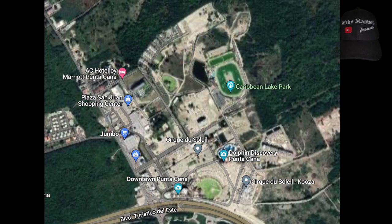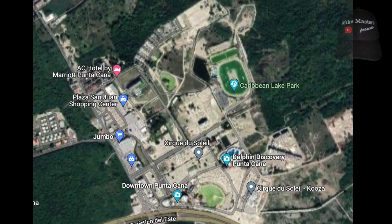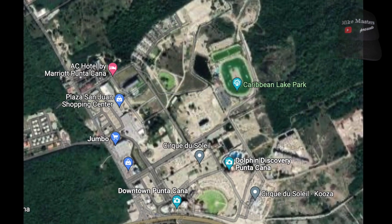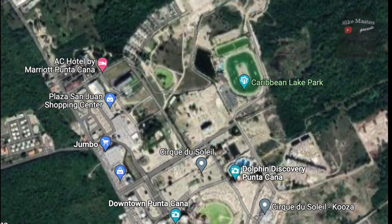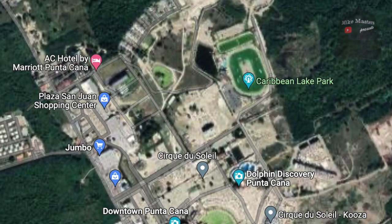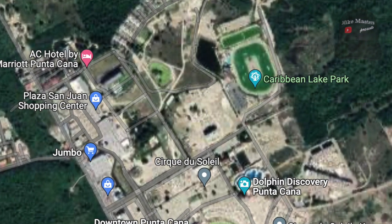In today's video, I will be sharing with you part 2 of drone shots, and this one will cover the downtown Punta Cana area. There are many things going on there, and I was able to capture images of some of the projects currently under construction in that area as well. And I will be showing you the businesses that are within steps of these projects.